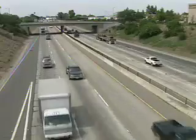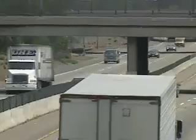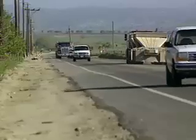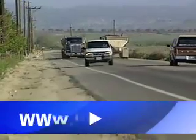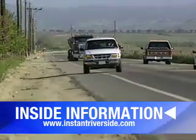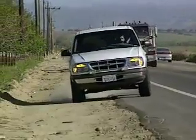Who hasn't tested the limits of their tank? You're in a hurry or can't find a gas station, or you're just not paying attention when suddenly... See that white Ford Explorer in front of the big rig? Yeah, the one with the emergency flashers on. You can't tell from this distance, but that's me behind the wheel being forced to pull over because of this.